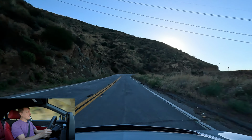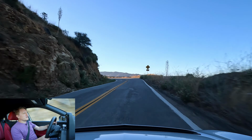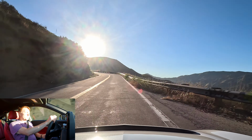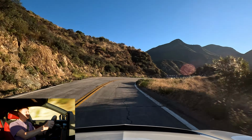Now, it's not as quick as a Supra, for example, which is in the same price class, but this thing is really quick for a four-door family sedan that you can, wow, that guy was on the wrong side of the road. Four-door family sedan that you can just hoof around corners like this.